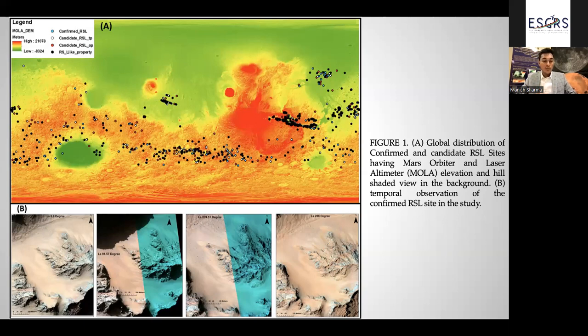So in the B image, if you can see, it is LS 6.9 degree, LS 97.57 degree. These are the technical terms for the different seasons on the surface of Mars. In one of the seasons, RSL activity can be seen, whereas in the second part there is no RSL activity. In the third, it is coming, and in the fourth, it is lengthening from its own area at that particular time.